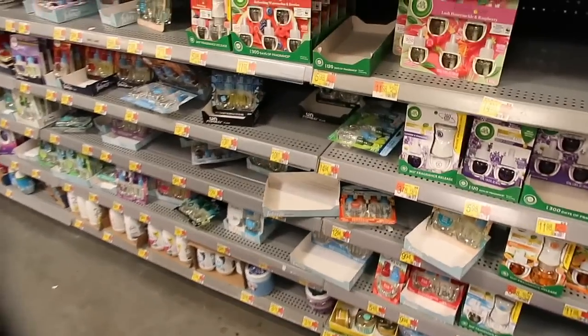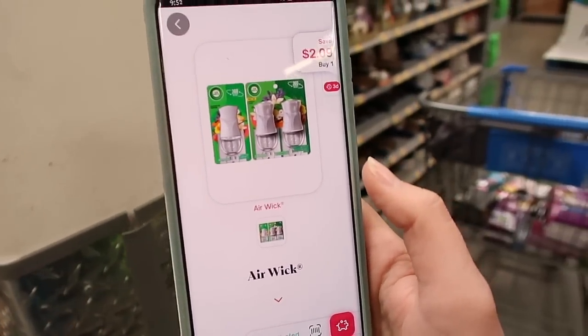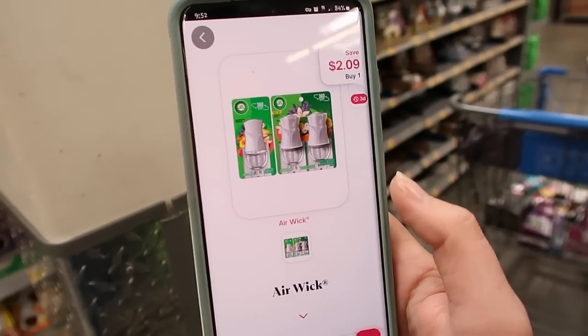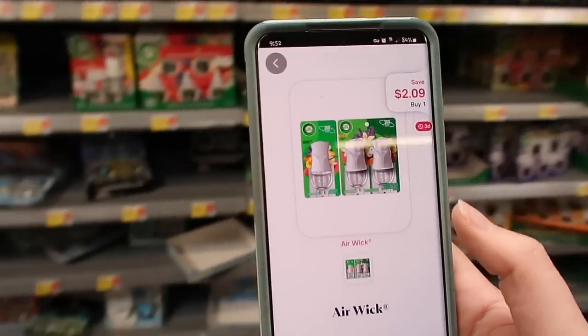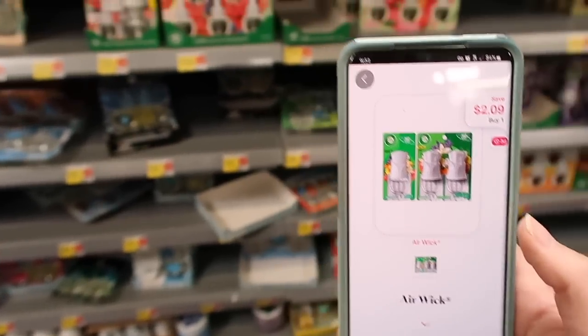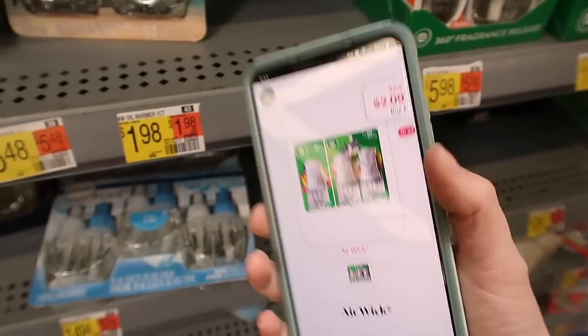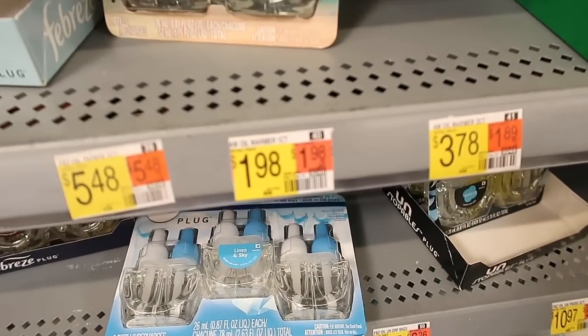So my store is sold out of this, but if you guys can find it, we have the Airwick plugins, and we currently have a $2.09 off digital coupon for the Shopium app, where you can get this absolutely for free. Like I said, I'm not finding it, but if your store has it, I think these are $1.98. You guys can get this with $2.09. That's an 11-cent profit, so awesome deal.